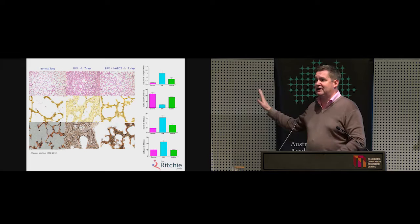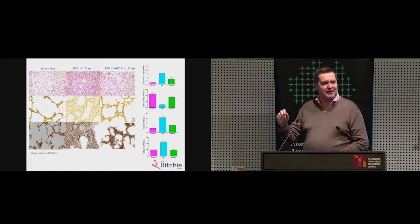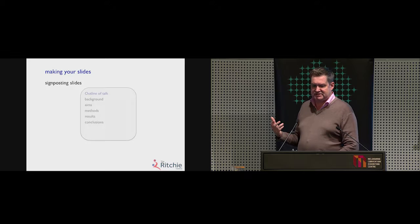So try and use animation specifically to hold attention, and only reveal information as you need to, and keep the colours uniform. And then lastly, some information about signposting. What do I mean by signposting? And again, as you become more experienced, you become less needy of signposting.